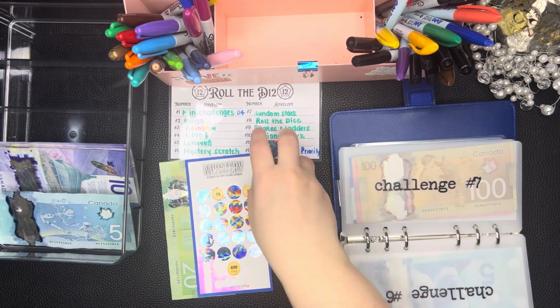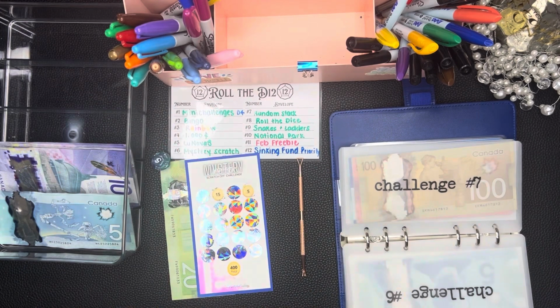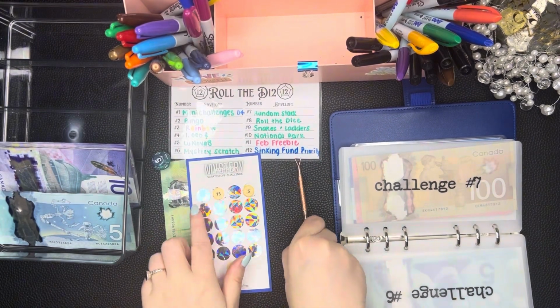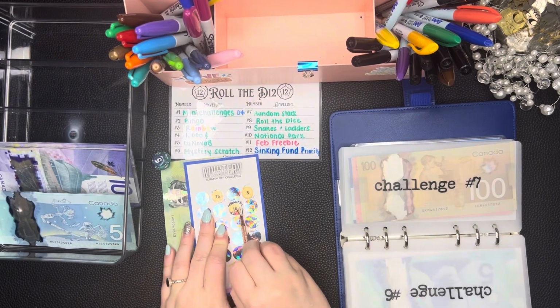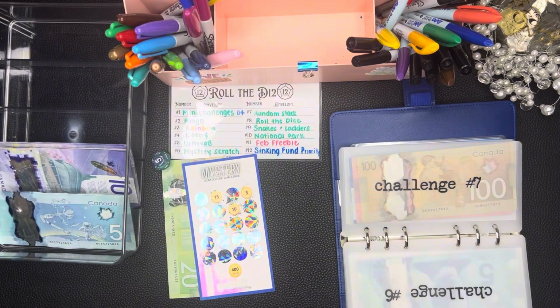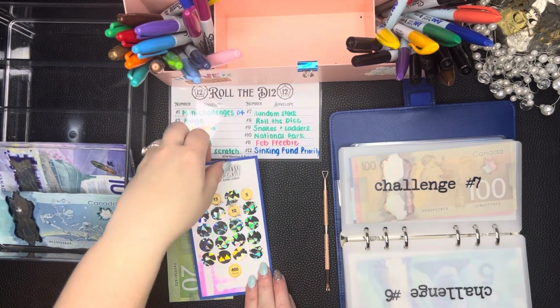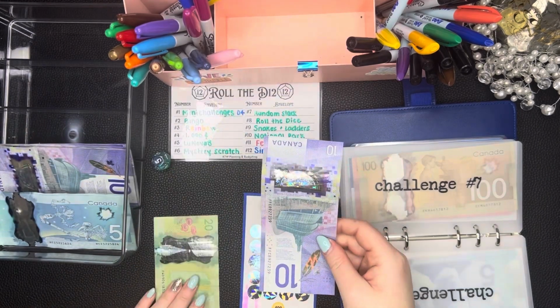Ugh. Let's use the D12 again, just because. So we got 5. We're gonna scratch this. And it is $10. So 10 going in.